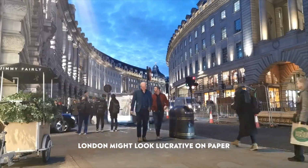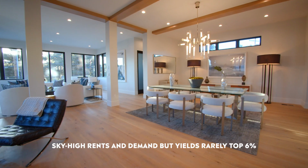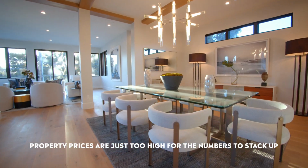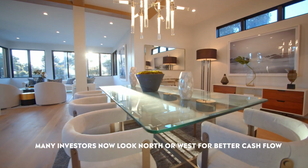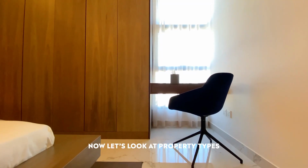London might look lucrative on paper, sky-high rents and demand, but yields rarely top 6%. Property prices are just too high for the numbers to stack up. Many investors now look north or west for better cash flow. Now, let's look at property types.